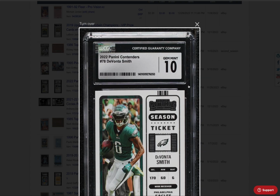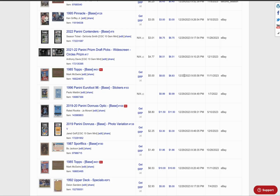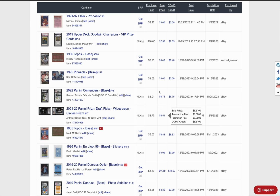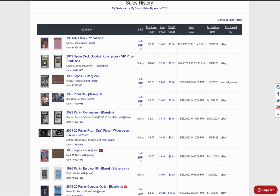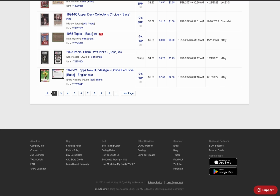And doubled my money on this Devontae Smith card. All this through eBay auction, and then broke even on this Griffey here. And this LeBron I lost money on. I paid 10. It sold for $7.50. And this Jordan sold for $3. I paid $2.20 for that.